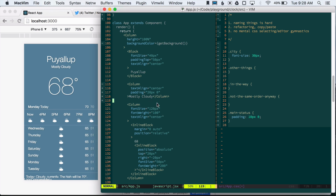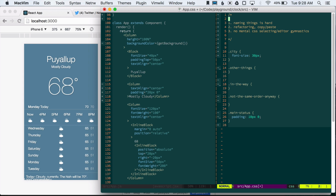All right, these are just some random thoughts about why I really like inline styles. I'm not saying everyone should use inline styles. I'm not saying inline styles has solved everything, because it hasn't. But I really enjoy using inline styles. And this is why. Number one, naming things is really hard.